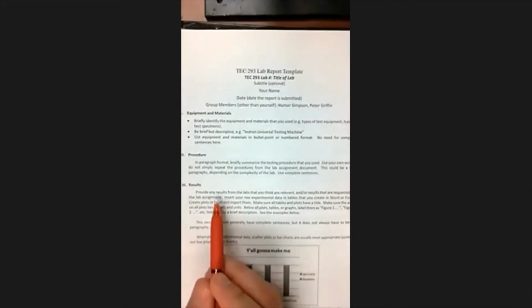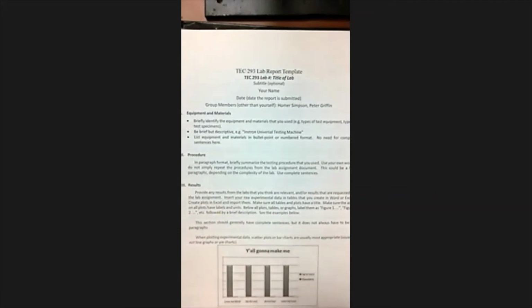Then in the results section, I want you to provide the results. This is going to vary by lab, but basically the raw data that you collected, I want you to put in here. This is where your plots and your tables go.